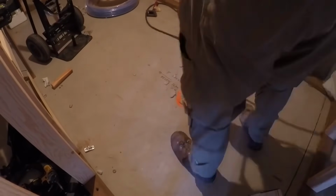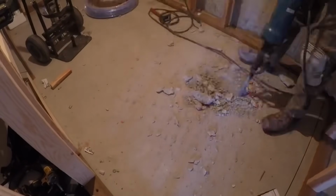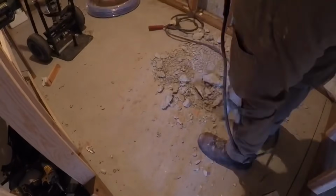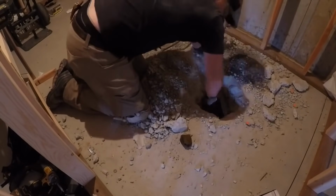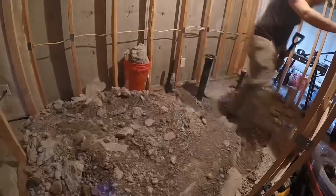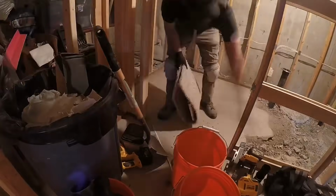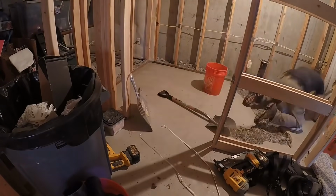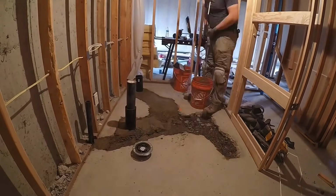So now that all the framing is done, I'm going through to expose the drain line. You can see there was that orange S. So I went through and we kind of had a little bit of an issue. It wasn't exactly where they had marked it. I'm not quite sure if they lost track of it or what, but as you can see, there was a lot more concrete that needed to be cut out in order for me to actually find the drain line. Luckily, I did find it, did get everything connected, everything was fine. So going through and getting that filled up.